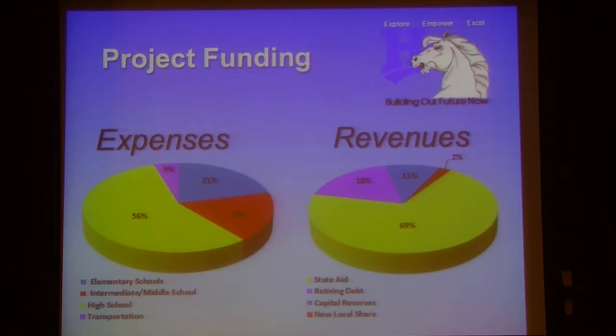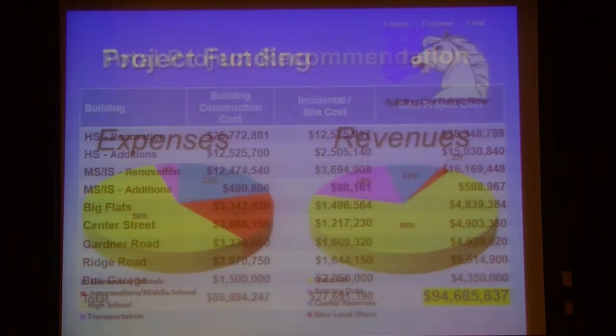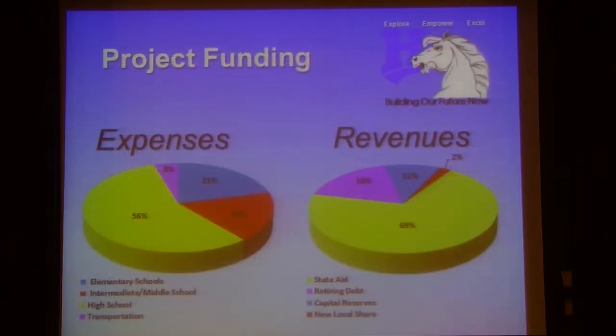So when somebody sees that last slide, the first thing they say, and I've been out to already over 30 meetings, is, ooh, 94.6. This project is something that could be potentially transformational for the district, similar to what other districts in the entire area have already gone through, which Horseheads has not. But the question is how is the money broken up? And that's what this slide says.